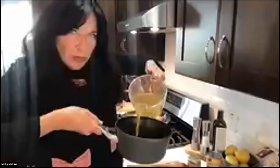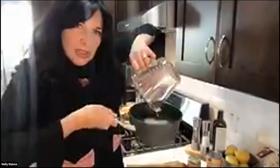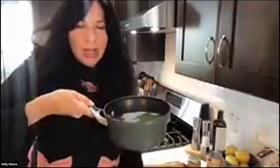And we're just going to put 4 cups, if you have that much, into our olla, our heating pan. 4 cups of chicken broth. And I'm going to put a lid on it. And I'm going to put this on medium so it heats up. Bien? Okay.